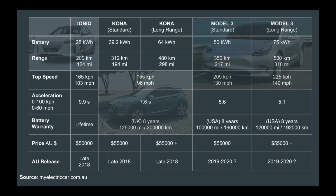Battery warranty, the Ioniq seems to come out on top here with a lifetime battery warranty, and the Tesla Model 3 has an 8-year warranty of 120,000 miles for the long range. Similar to the Kona, which also gives you 8 years at 125,000 miles. That is from the UK data where the Kona is released.